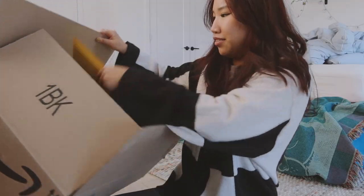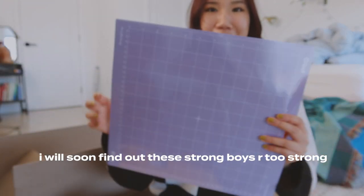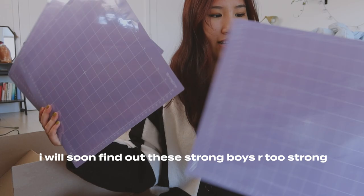I also know what this is too, and I think packaging is also very unnecessary for cricket mats. Like, they could have just shipped it in this. Yes. I finally got new cricket mats. I think this one is like the strong grip.